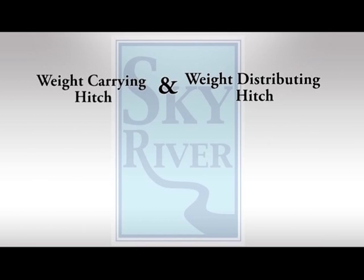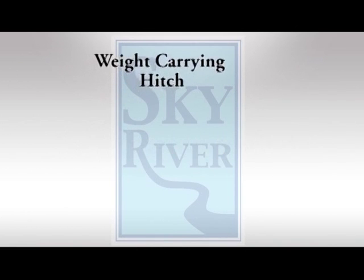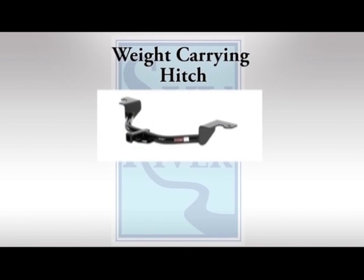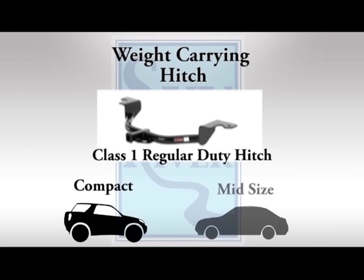Now, not to get too confusing within the weight carrying and the weight distribution type receivers, there are 5 different classes to better qualify what a hitch should be used for. Within the weight carrying hitches, there are 2 classes. A Class 1 regular duty hitch can tow a trailer up to 2,000 pounds in weight and with a tongue weight of 200 pounds. This hitch can be found on compact or mid-sized cars and is sometimes a fixed hitch attached to the bumper or receiver style sports frame with a removable drawbar and a bumper and vehicle frame attachment.